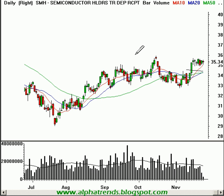The semiconductor holders, SMH, continue to digest those gains from last week very nicely as it holds up above now this rising 10-day moving average. And it looks like it's waiting for this 10-day moving average, perhaps, before it does continue to move higher.